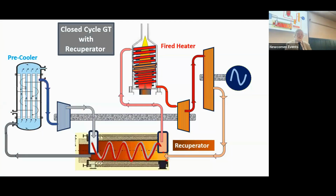Okay. So this is what it looks like. Here we've got the cooler again, the pre-cooler. You've got the compressor. In this case, the air that comes out of the compressor picks up heat in the recuperator. The temperature increases to maybe about 400 C before it goes into the fired heater, where it's heated up again to reach a temperature of about 700 degrees. And then it goes through the turbine driving the compressor, and then into the power turbine driving the alternator, and then back through the recuperator, where it loses a lot of heat and goes to the cooler again. Okay.